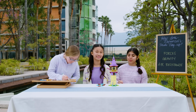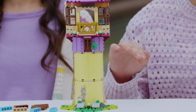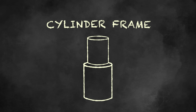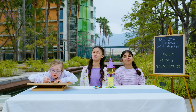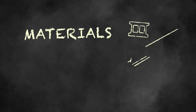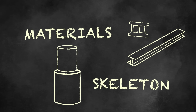Another important thing is to build a strong frame, which helps support its structure. It's kind of like a skeleton for the building. A really strong skeleton. Many modern taller buildings use a cylinder frame. This tower is kind of a cylinder shape too, so it's actually pretty well suited to being a tall building. Exactly. There are two ways that tall buildings are able to stay up. First is using materials which support a lot of weight, and having a really strong skeleton that is built around.